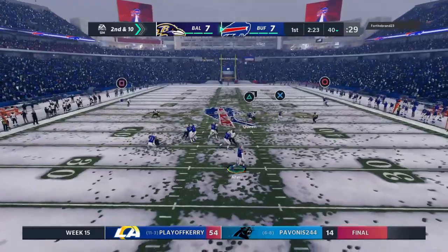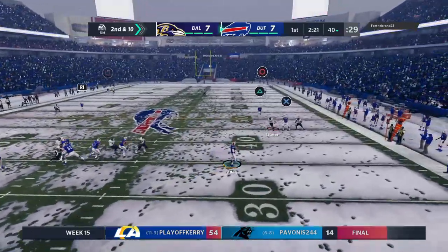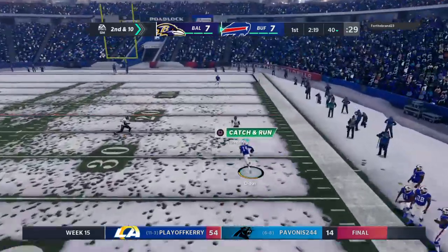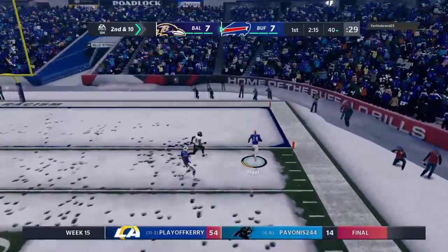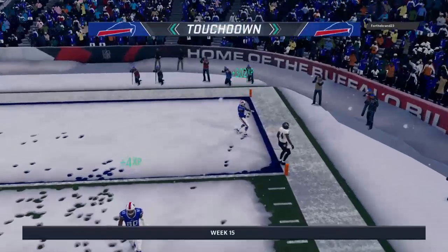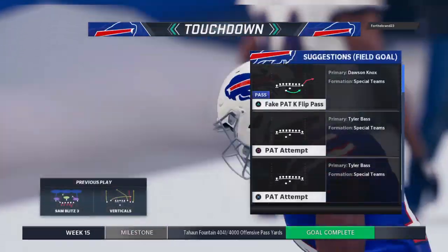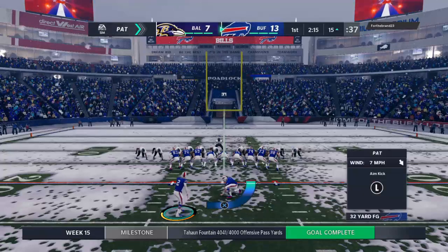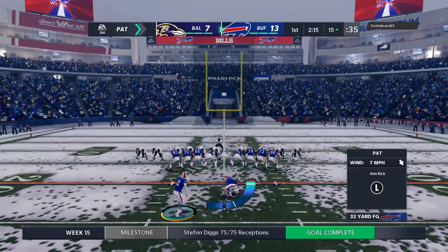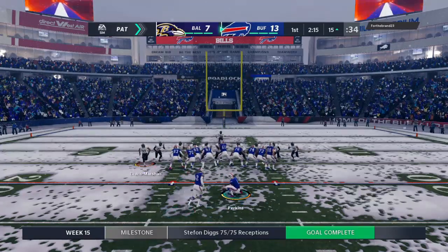Throwing again, Allen, eluding the pressure right. He's got it, complete to Stefon Diggs, and he is into the end zone for a Buffalo touchdown. Stefon Diggs with touchdown number 20 on the year, and the Bills have taken the lead.